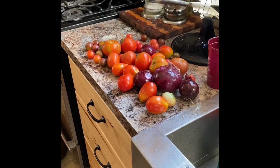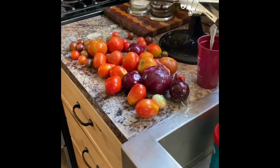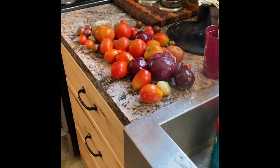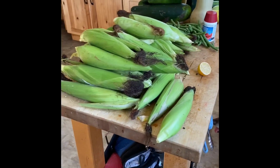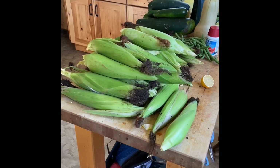And then I may even make some barbecue sauce out of this stuff. I'm thinking about it. But I've already worked all day and it's almost 6 o'clock, so I may not get that creative tonight because I still have to prepare and can all of this. Yay! So anyways, that's where we're at right now.